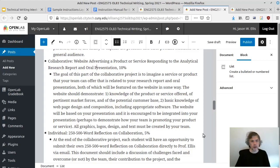Then finally, we get to the website. And again, a website advertising a product or service responding to the analytical research report. We're turning this a little bit in our project so that the website is going to be a way of reporting out your report. So you're going to have a link to that full report. You're going to have embedded the video of your oral presentation, and then just a breakdown of the basics of the background of the problem, and then some of those solutions that you find in your research, okay?